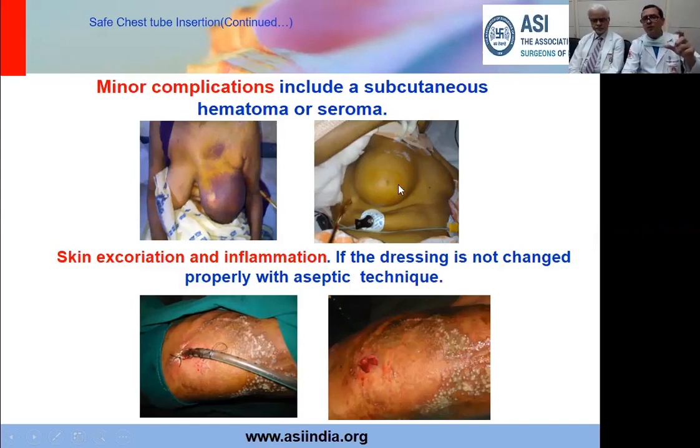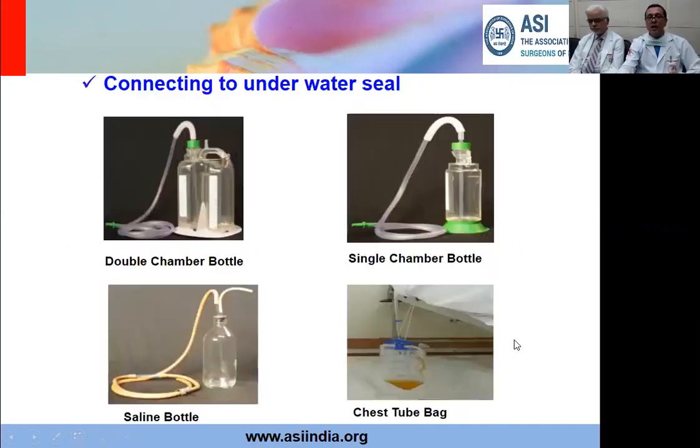You have to be very careful with a snugly fitting purse string around the tube, and of course the dressing, etc., have to be taken care of. The next important step is how to connect, what kind of water seal.